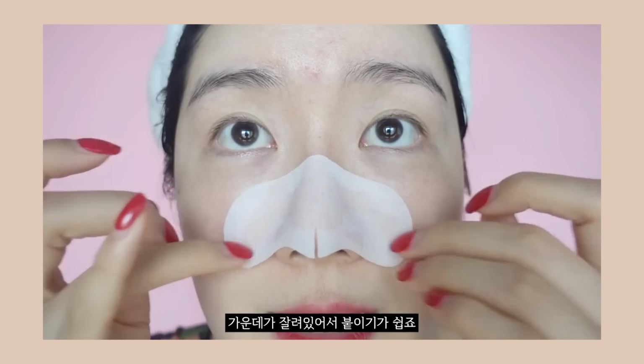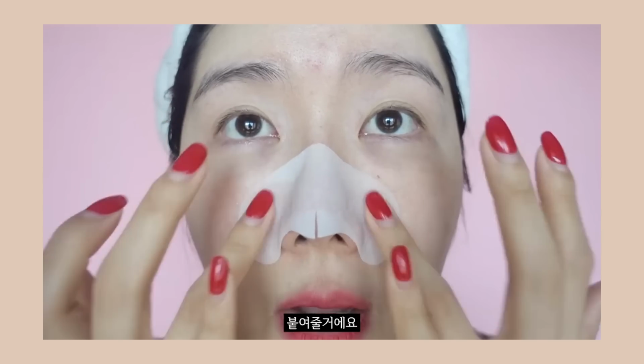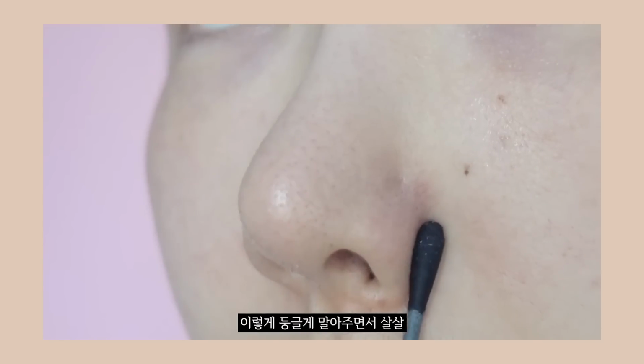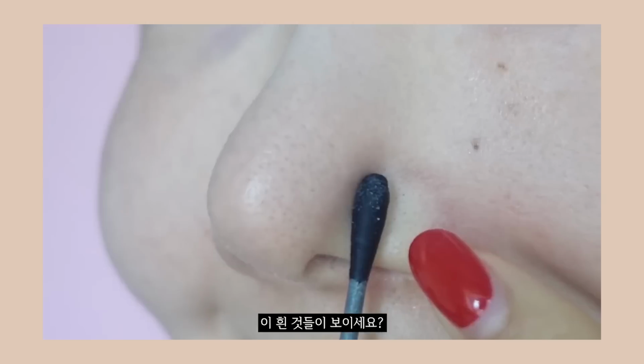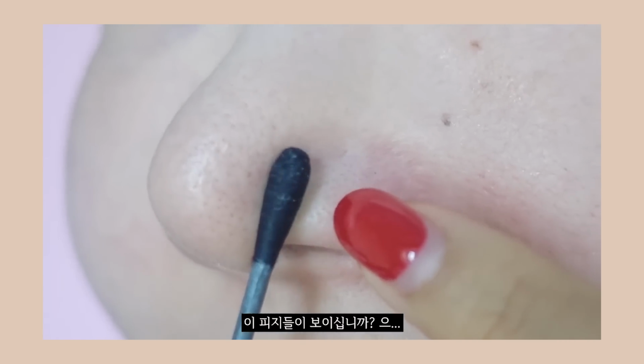So first you apply the blackhead clear mask. You apply that, and that is something that's gonna help to loosen up and make the sebum really soft so that you can remove it later. So you put that on for about 10 minutes, I believe, or so, and then you take it off, right? And then you get a Q-tip, which they do have in the box, and then you remove the sebum.